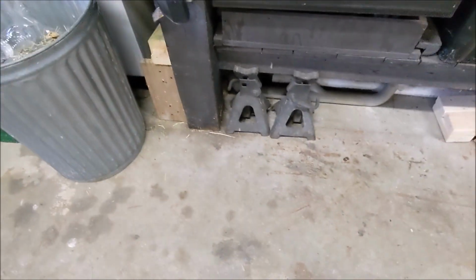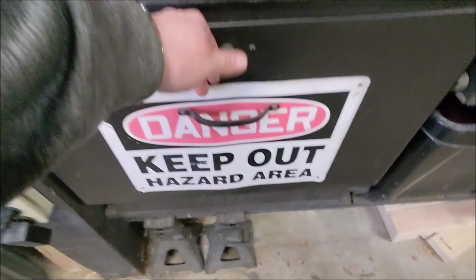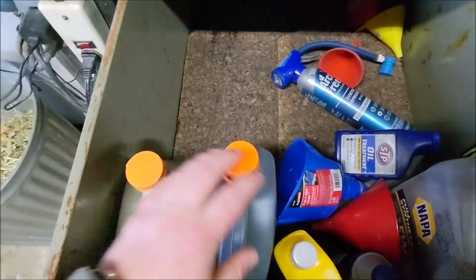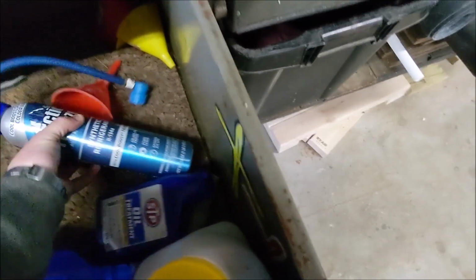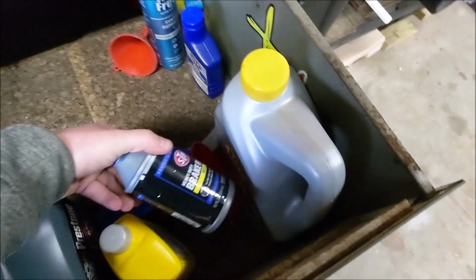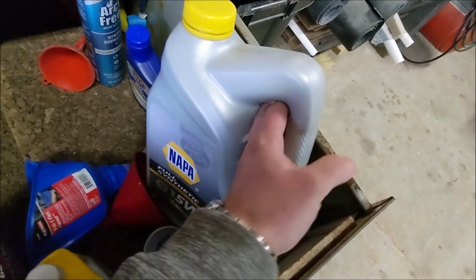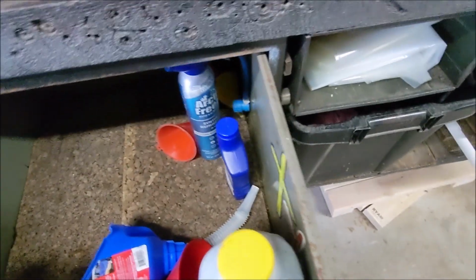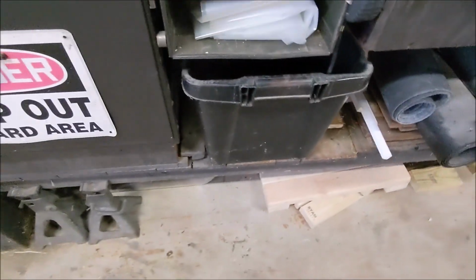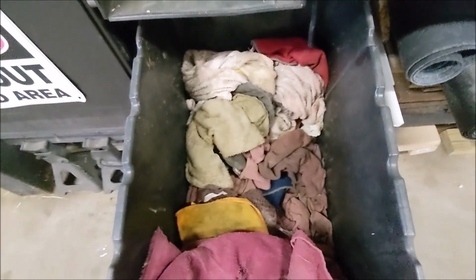Got some jack stands down there. Danger. Hazard area. Chemicals. Oil. Some refrigerant. Oil treatment. More oil. Some brake fluid. Large garage trash bags. And then this bin here, this is my dirty shop rags and microfibers.